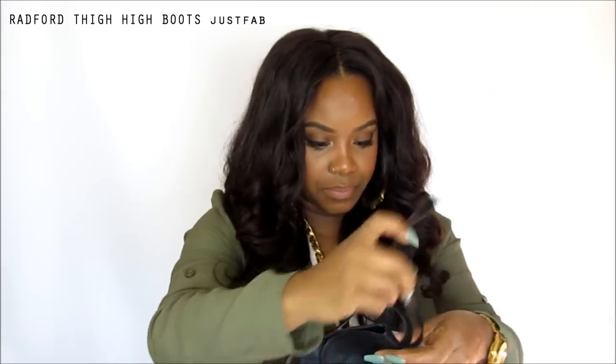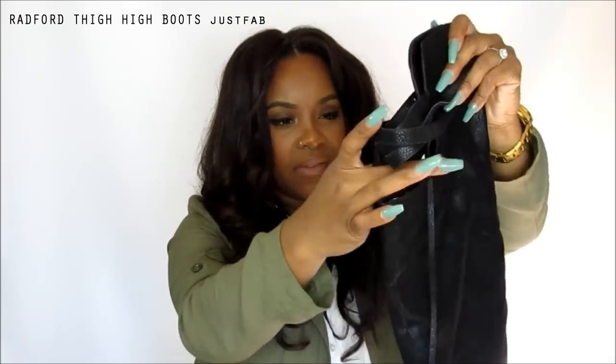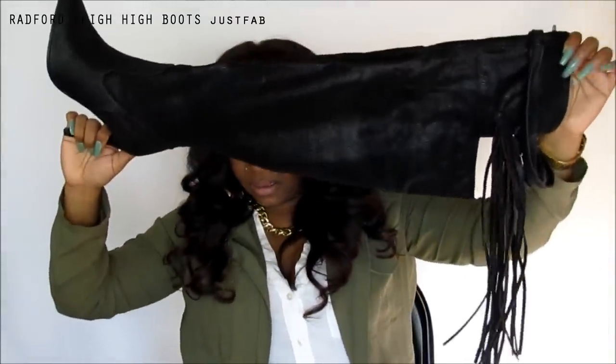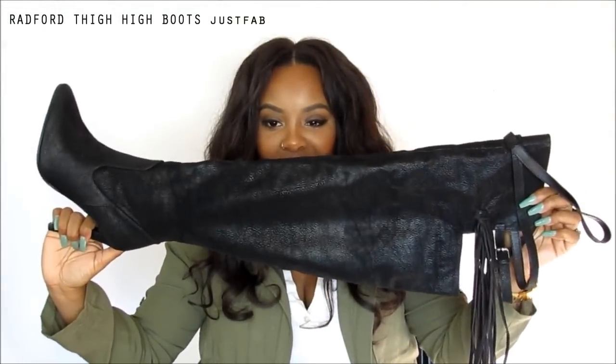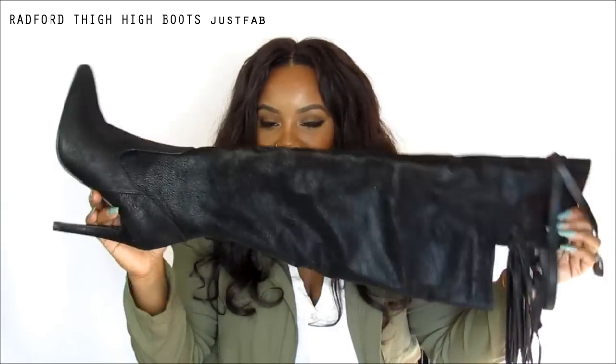Oh, the boots. The boots are Just Fab, too. I think you can kind of see them in the video. Should I get them? Okay, I'll get them. So these boots, let me fix them. These boots are also from Just Fab. They're super cute because they have this whip detail on it right here, or fringe. And these are thigh high boots, especially on me. Is it in the shot? These things are so bomb. They're so cute. And usually I don't go for the pointed toe, but they look cute. Hopefully you guys like it.